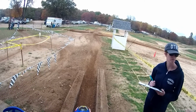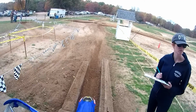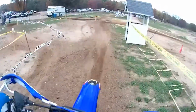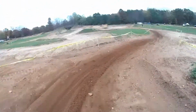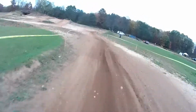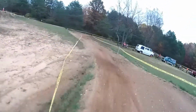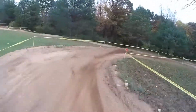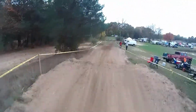What's going on, everybody? This is the Battle Creek Sprint Enduro. First time running this for anyone. First one in Michigan, so I was part of the inaugural fleet. I know this was run on October 22nd, and you guys are like, "Holy smokes! Wasn't that like a year ago?" You know, it was like a week and a half ago.